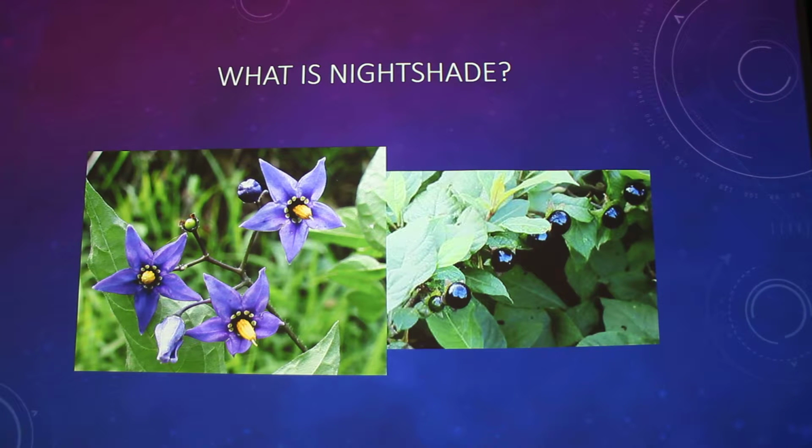It's native to North America. It's often found in shady, moist areas, hence nightshade. It's considered a weed in most areas, like Illinois, I know, especially. I kept reading that it's a weed there. It's rarely used in gardens, but it can be found in gardens, obviously. It's also one of the most toxic plants found in the Eastern Hemisphere. And it's also poisonous to humans as well, so don't eat the berries.